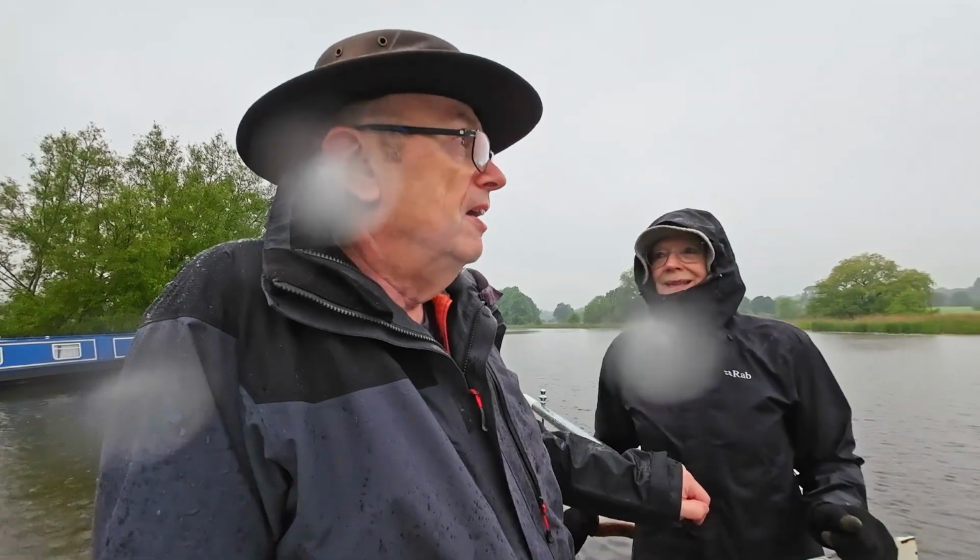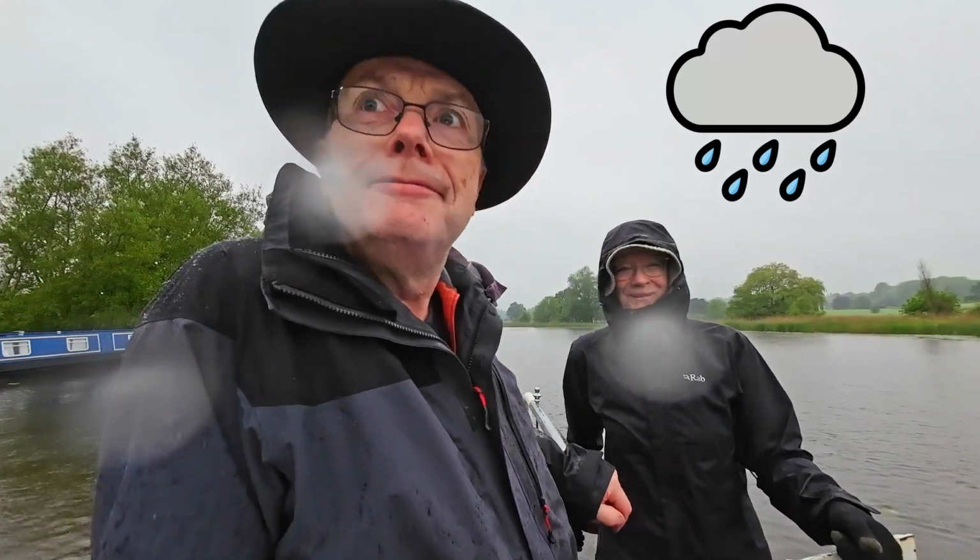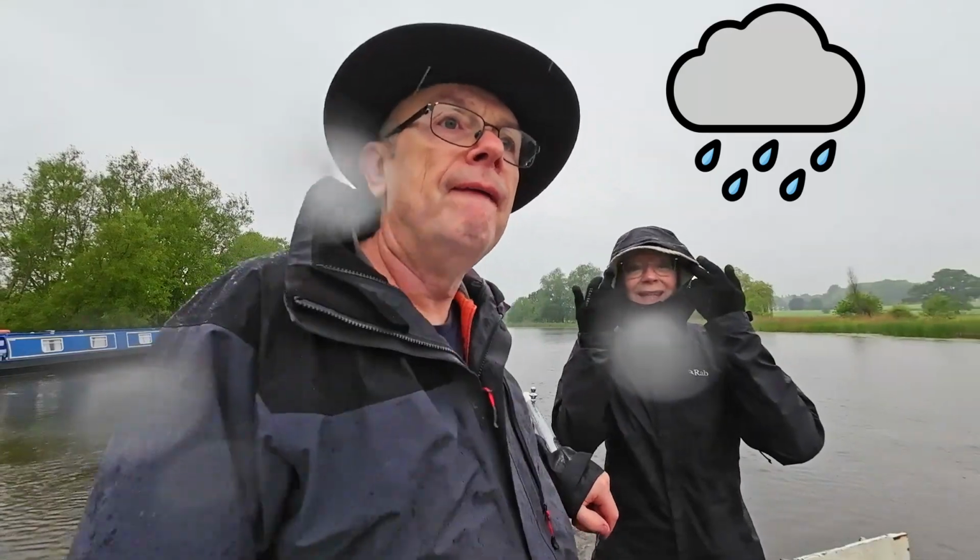Morning everybody. Morning. We're on a quick turnabout to get down to some services at Great Haywood Junction. And it's raining, as you can see.